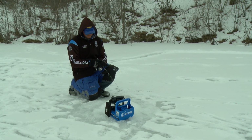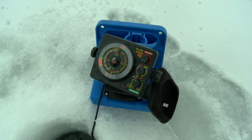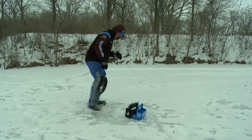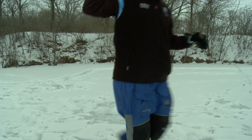I've only marked one that was huge, and that was one of the first fish I marked, and it was like 3 times larger than the rest of these marks. I don't know if it was a northern or walleye or one of those big crappies or what, but he looked big.